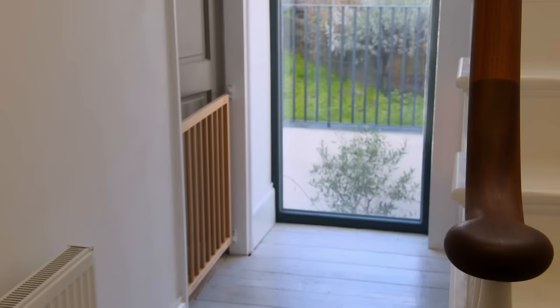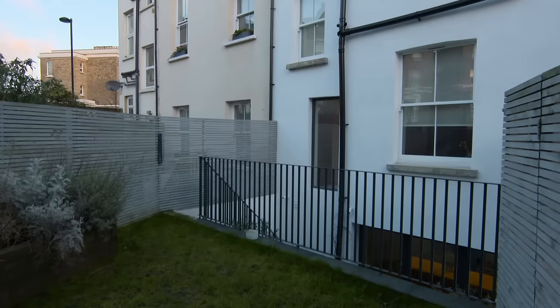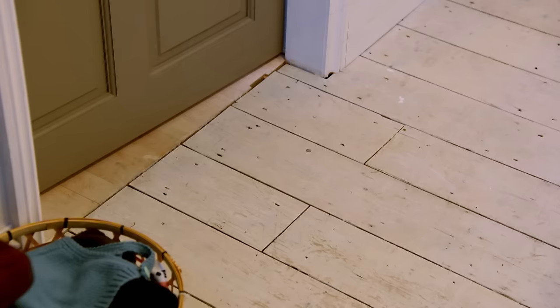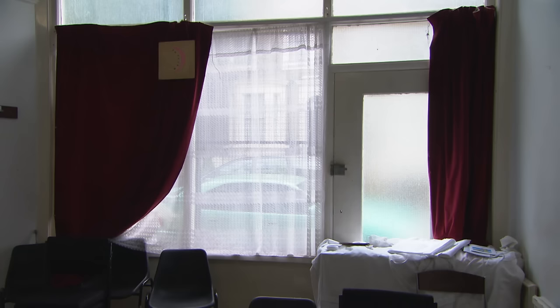What a smooth move. As was putting in this full-length window so light can flood in. Throughout the 1,500 square feet property, the hands-on pair have also replaced the roof, fitted new doors, and re-leveled the floors. It's been an incredible effort. And it shows in their sitting room, transformed from cold and clinical to wonderfully warm and welcoming.